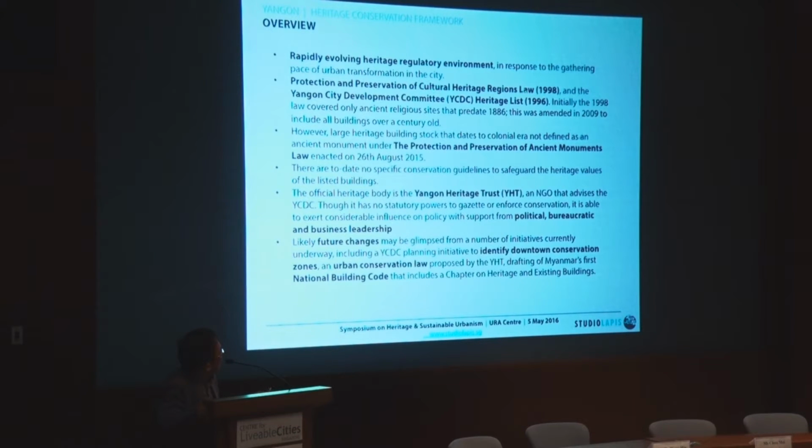They have 2 main preservation laws, the Cultural Heritage Region Law and the YCDC Heritage List. Now, this list is a very important list that contains 180 plus buildings. They are not covered by the Preservation of Cultural Heritage Law. Why is this so? Most of the buildings here only cover religious monuments like the Buddhist monasteries and temples and stupas and other religious sites.